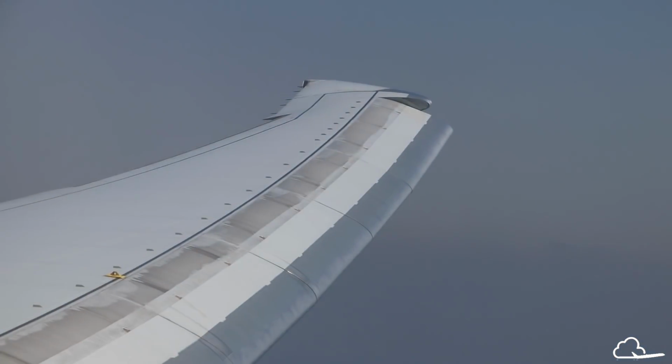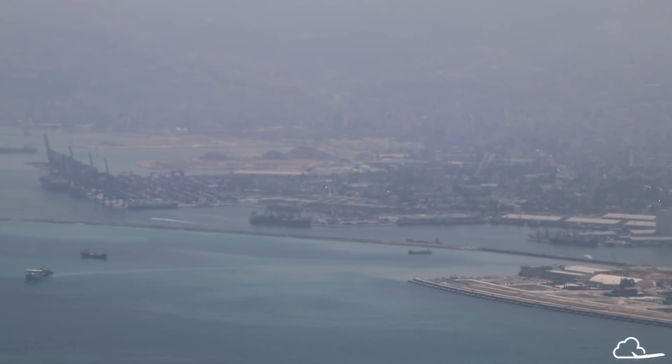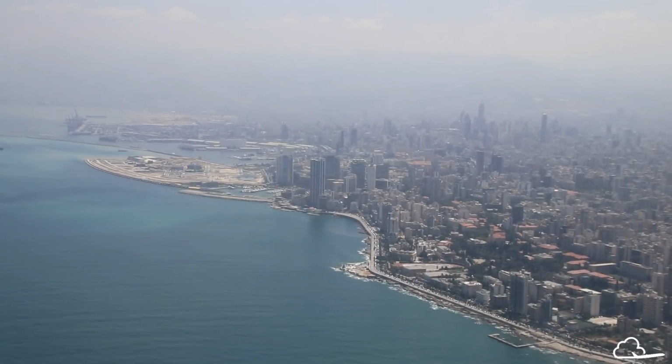One thing I did appreciate about Qatar, however, is that they do not collect the headphones and pillows before landing. This means you can at least continue using them until you've arrived, although they do prepare the cabin early for arrival in the sense that they make you return your tray table and seat to the upright and locked positions.